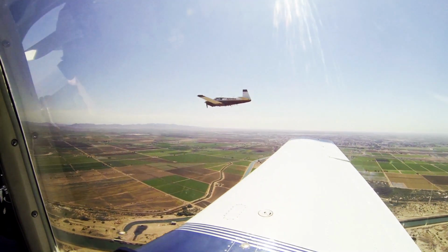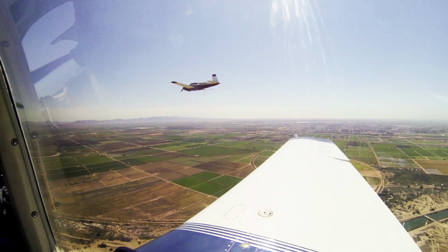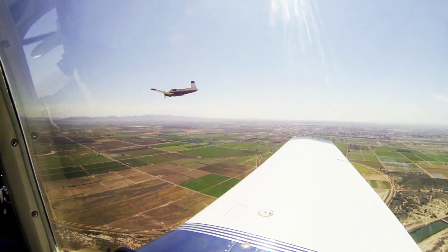This is a really good distance for a caravan. And as you become more comfortable, you'd be half again as close. We're about two ship widths away.